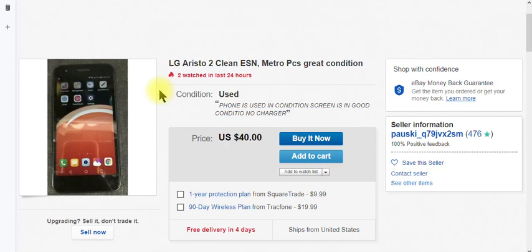Now, the other thing I'm going to warn you about if you do get these Aristo 2s, you have to shut off the automatic updates because you do not want it to go to Oreo or Pie for the Android operating system. If it does, and if it comes with Oreo, you have to revert it back. And that will be another video where I actually did that. Or maybe, hopefully, the phone that I get is actually not Oreo. If it is Oreo, I'll show you how to roll it back.